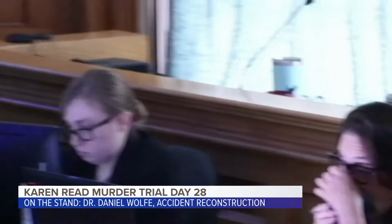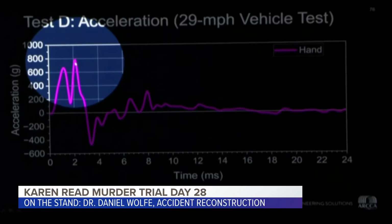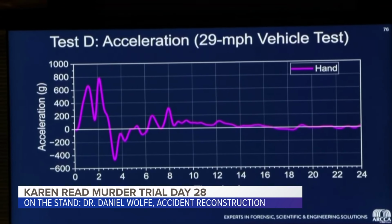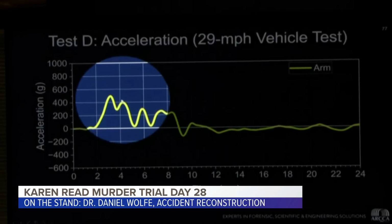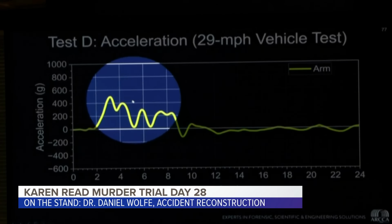So this is looking at the acceleration of the hand in the 29 mile per hour impact test with peak accelerations close to 800 Gs at 2 milliseconds. Next slide, please. What are we looking at in this graph? This is the acceleration of the arm reaching peak acceleration of about 500 Gs.